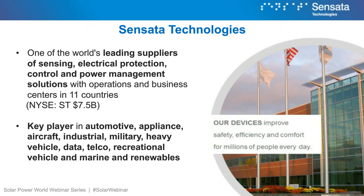Sensata Technologies, our parent company, is one of the world's leading suppliers of sensing equipment. Sensata, which actually is Latin for the gift of sense, or those gifted with sense, is a company that's been around for 101 years, formerly known as Texas Instruments Sensors and Controls. It's now traded on the New York Stock Exchange and has roughly a $7.5 billion market cap.